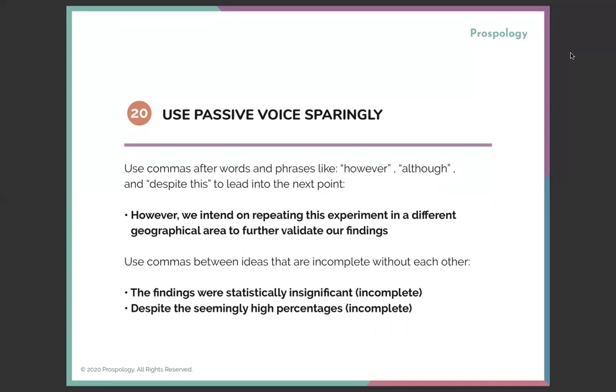We use commas after words and phrases like however, although, despite this. And oftentimes you can notice the comma, even when you're reading, it creates a pause in the sentence. So if you're having a difficult time, read the sentence out loud. Does it sound like there should be a pause there? Then perhaps you should use a comma. So here are some examples. However, we intend on repeating this experiment in a different geographical area to further validate our findings.